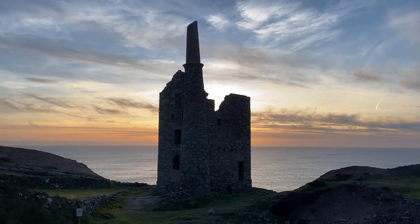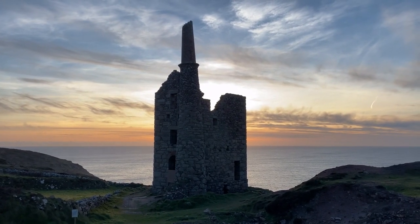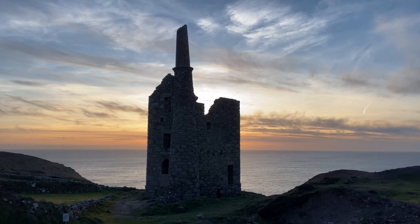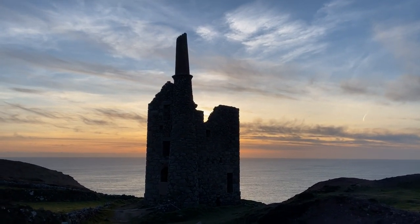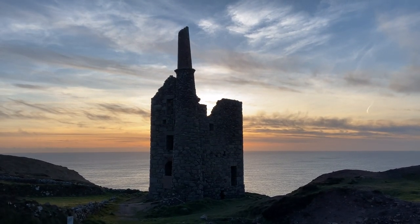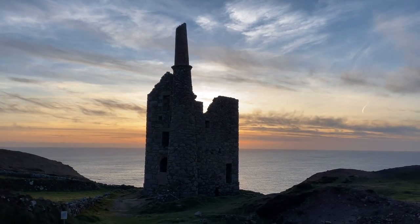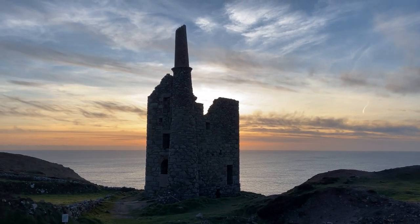But this engine house was definitely used in the Poldark series as Wheal Leisure. So let's see what that sky is going to do. Let's see what happens. We're not far from sunset now. There is a bank of cloud on that horizon again. I don't think it's quite as thick as that bank of cloud that we had the other evening at Cambrai, and we got some beautiful light that evening. So with a bit of luck, this is going to light.